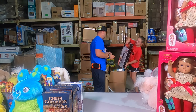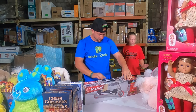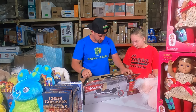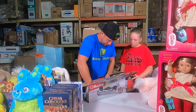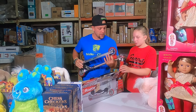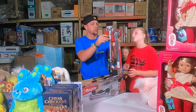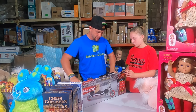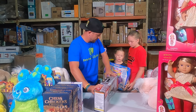Whoa, this is heavy. Razor scooter. So we have a Razor scooter here. Let's see if there's a scooter in there. There is a scooter in there. Does that look like it's been used? So, I think it doesn't have any scratches. Looks pretty good to me. So this is a nice little scooter that we have. So a nice little come up on that scooter. Yeah. All right. Toss this baby back. We'll keep this on our pile.